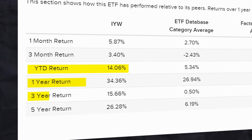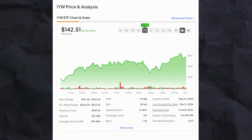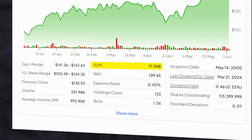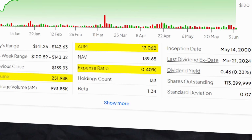And the 1, 3, and 5 years, well, they're also much better than the S&P 500. And when we take a look at the technicals, the fund has over $17 billion in assets, where the volume is also decent, and the expense ratio is a little bit above average at 0.4%.